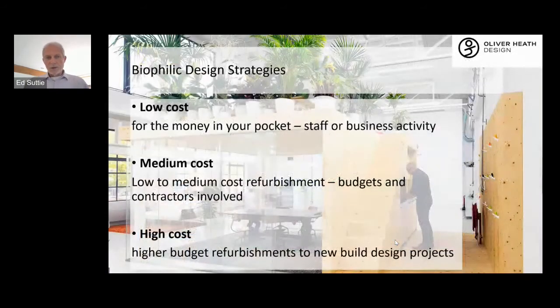So some great examples, but the question came up yesterday and it was really relevant about, well, can we just refurbish places? And absolutely we can refurbish places through biophilic design strategies. And again, I'm indebted to Oliver Heath here for these few slides. And there are different cost points, of course, or intervention points. So low, medium, and high. So low are the simple things that can be done. Medium requires contractors. High requires major design and full-scale refurbishment.